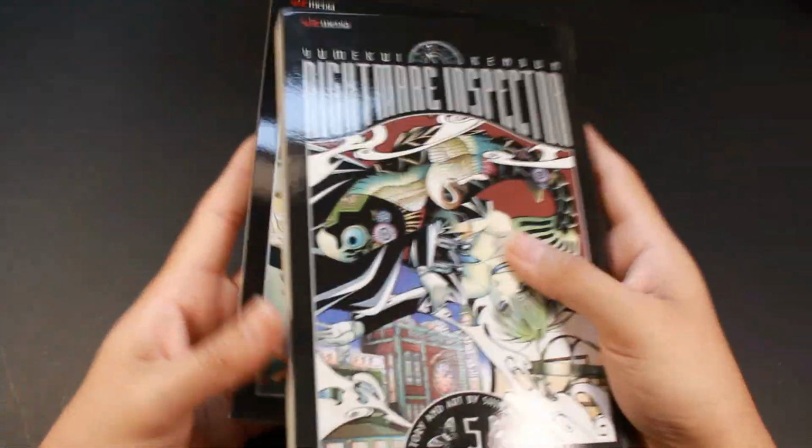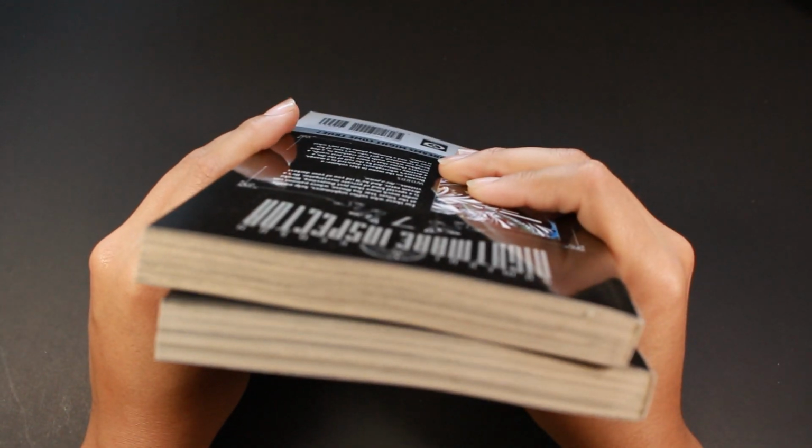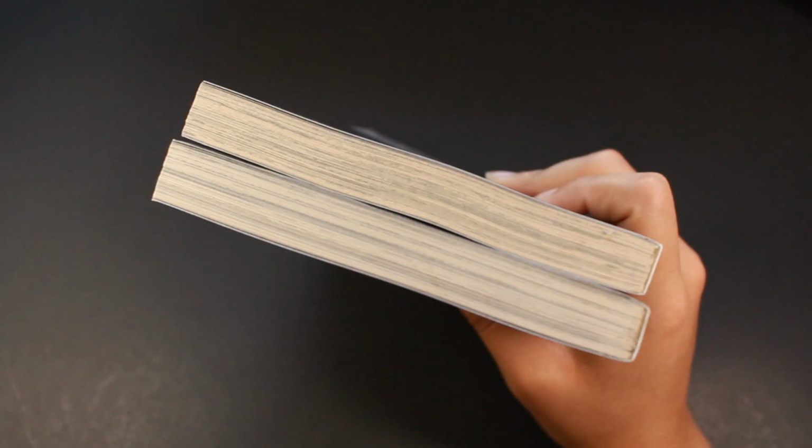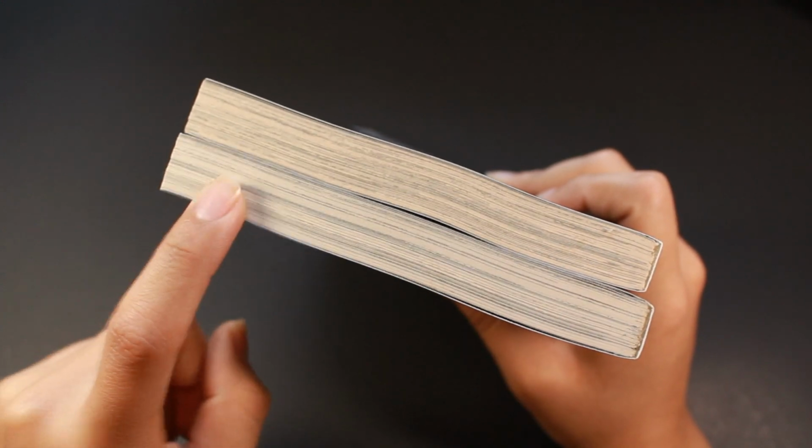So I'm really happy to finally have the full set, and thankfully, I guess these books are pretty old. They may have been in their warehouse for a long time, so the pages are a bit yellow, which I'm fine with because they'll match a little better with the rest of my set. So I'm very happy to finally have those.